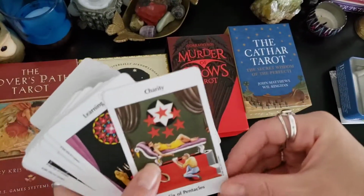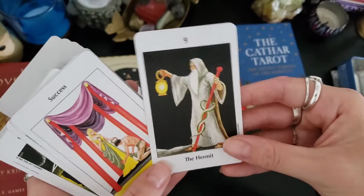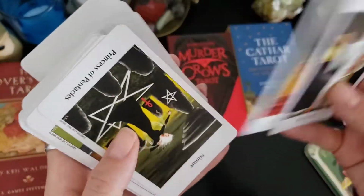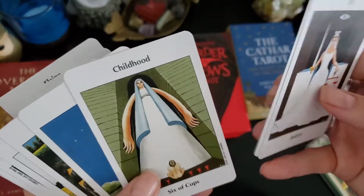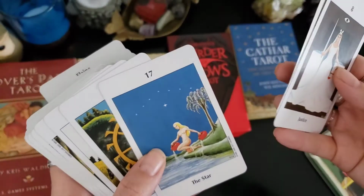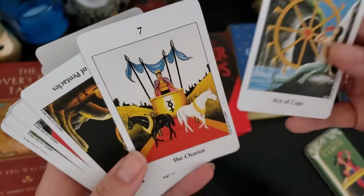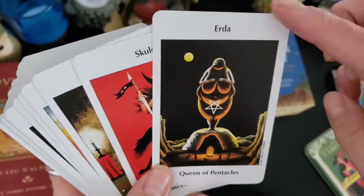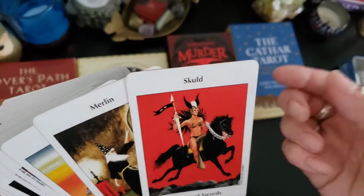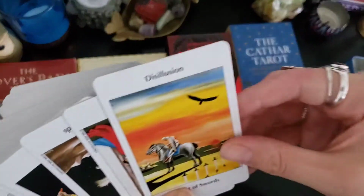I love reading these cards. They have such interesting imagery, but also interesting interpretations of the cards. You can also read them if you are not familiar with tarot, because the minor arcana have titles to them. And if you read tarot, you may disagree with some of the titles for them, but then we have mythological gods and characters in the court cards. So it's kind of fun.